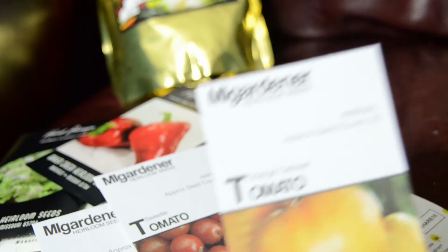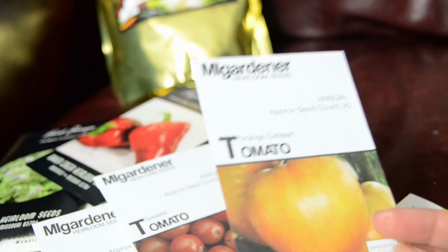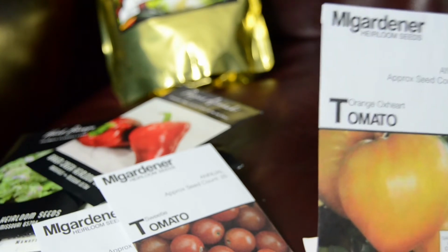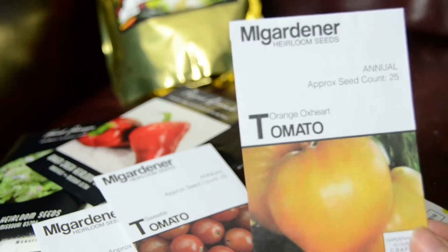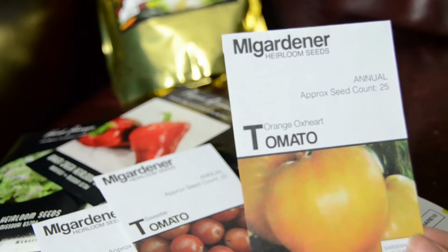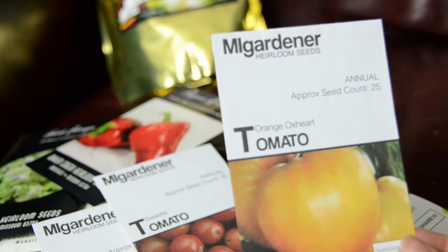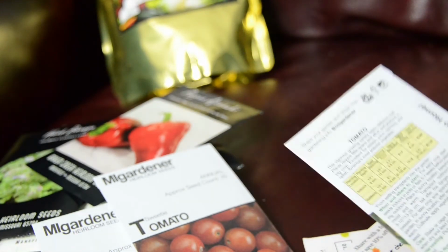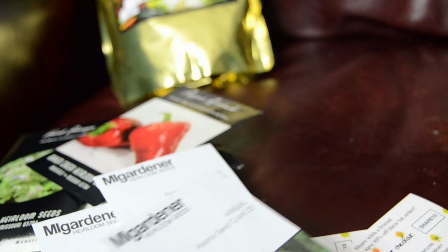But this is an orange oxheart tomato, and I've actually had my eye on an orange kind of oxheart tomato for a while, because I love orange tomatoes. I like that kind of milder acidity type tomato, and also oxhearts are good sauce tomatoes because they don't have a lot of gel and seeds in the middle. So I am really excited to try all of these.